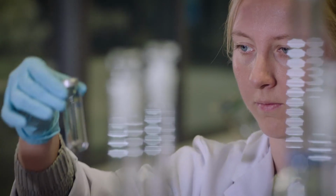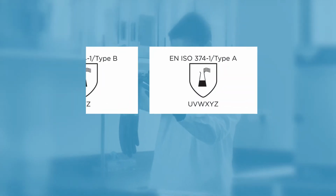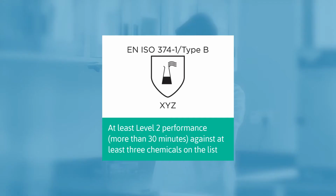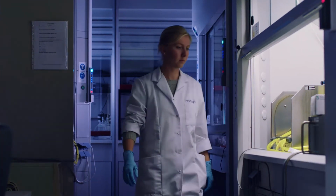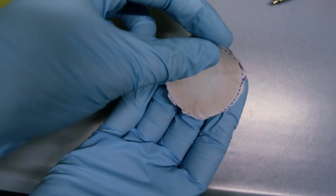In the updated standard, you now have the possibility to have three types of gloves. You have the type A glove, which will protect you against at least 6 chemicals for at least level 2. You have a type B glove, where you have protection against at least 3 chemicals for at least a level 2. And then you have a type C glove, where you have at least 1 chemical and a protection of at least level 1. Very important to know is that the levels of protection, so the breakthrough times, have not changed.